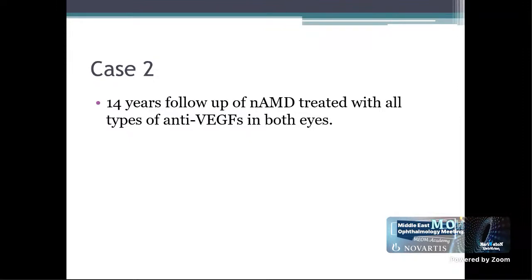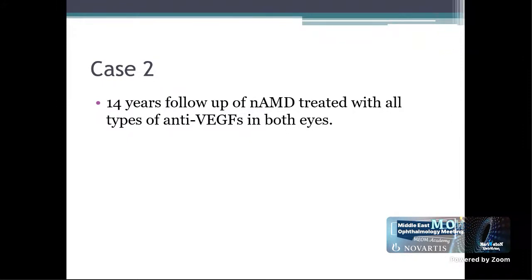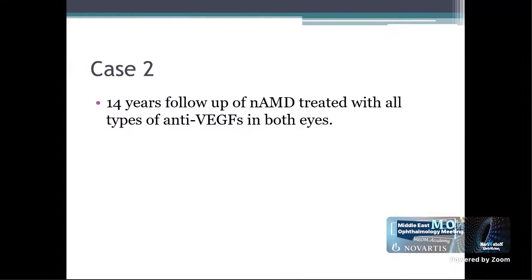You tell her, I gave you 5 or 6 years enjoying your good vision, and this is the natural course of the disease. There is no way to stop it or to regress it. Yes, but if there is fluid, Dr. Majdi, there is fluid already. There is fluid, but this fluid is due to failure of the pump of the RPE.